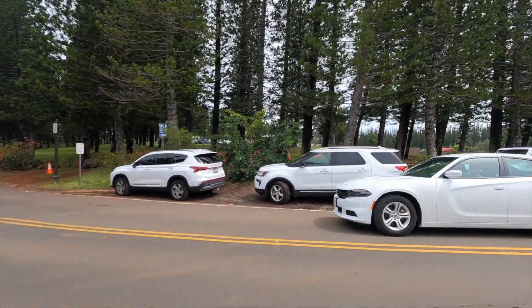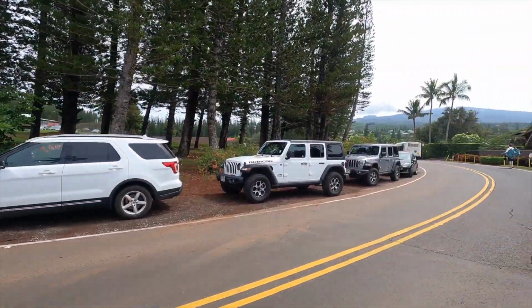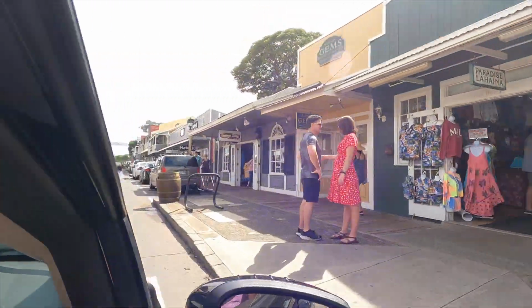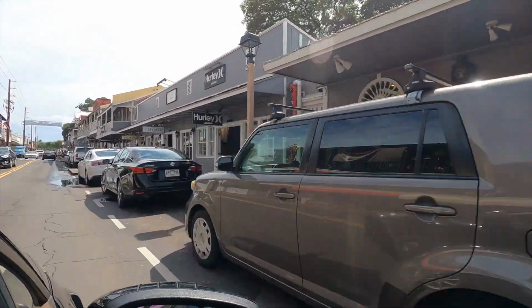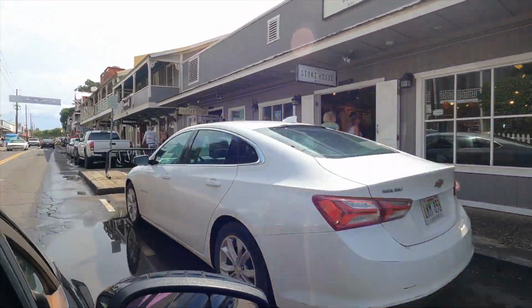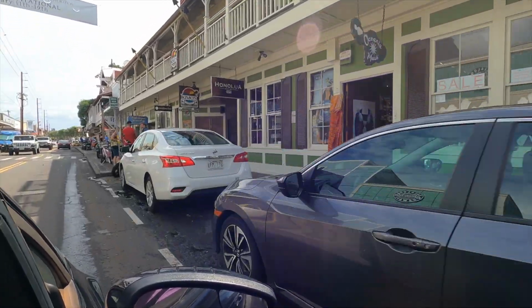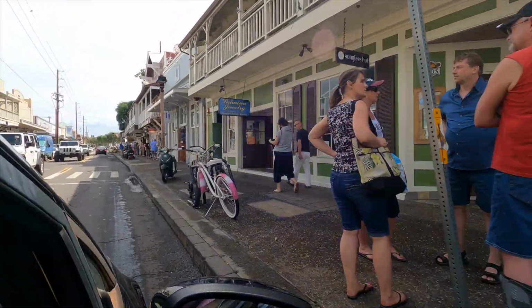After you're done with the trail, you can get back in your car and drive down to Lahaina and visit the town and have a bit of lunch. Lahaina is an interesting town. It was a big whaling center in the 1800s. It's now, of course, a tourist destination, but it still looks like it did 150 years ago.